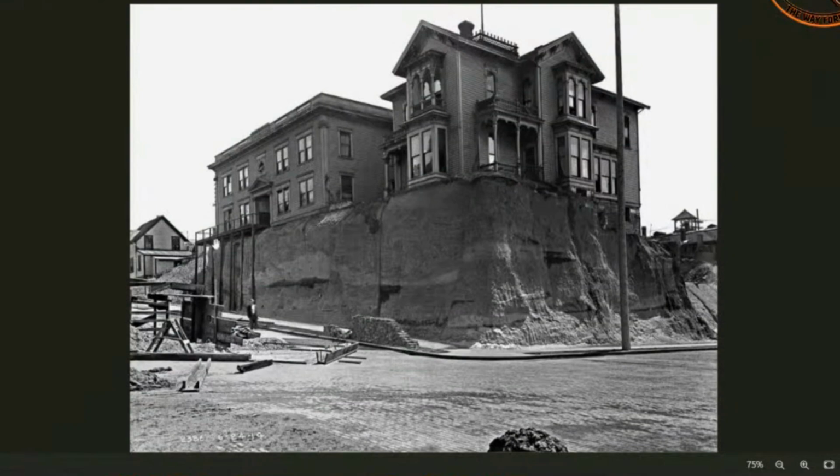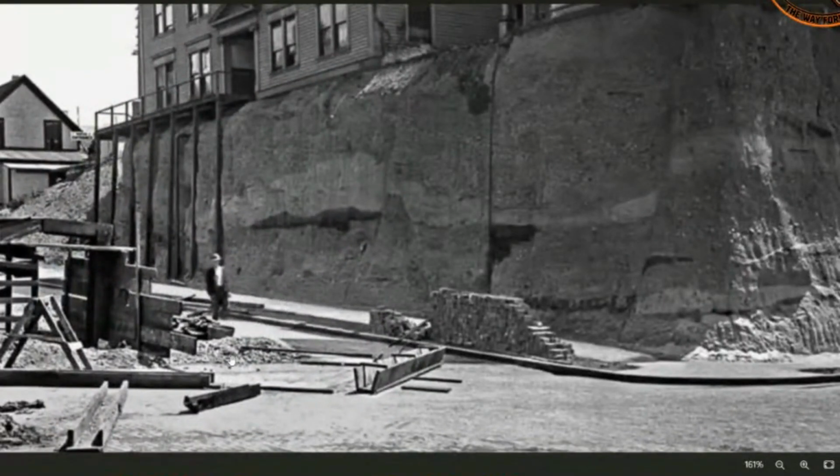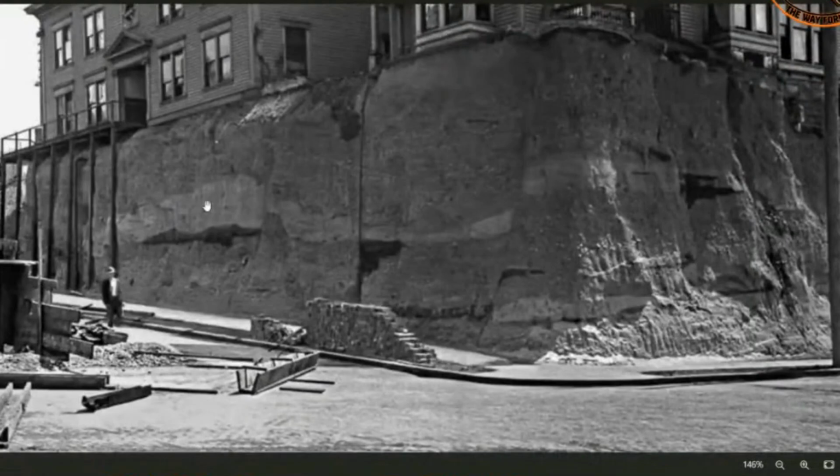So these are very interesting pictures, I find. I haven't really worked out exactly what's going on here. And not many workers, right? You'd think there'd be workers everywhere doing this. And this could just be mud layering. I'm not sure. It could be some kind of foundation.